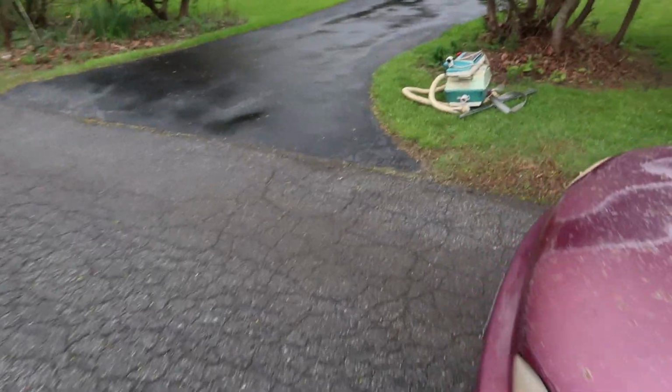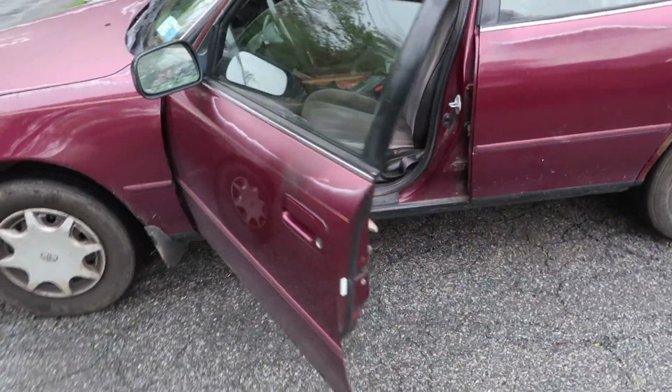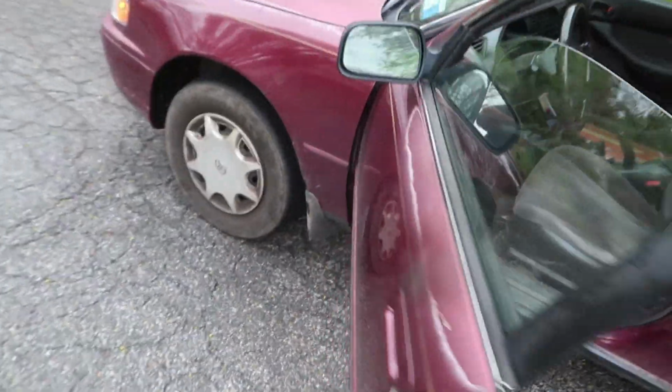All right, so, whoa. I forgot to set the parking brake, and now my car is rolling down the street. That's embarrassing. And dangerous.